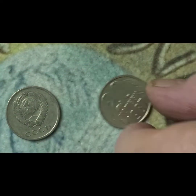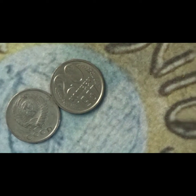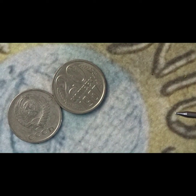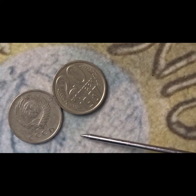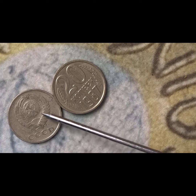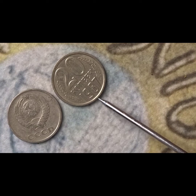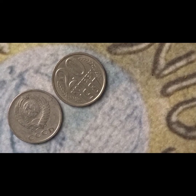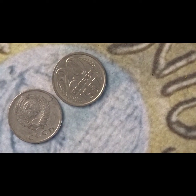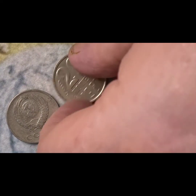The next 2 coins, which we'll put in side by side, are slightly larger. They're 20 kopecks. One's from 1961 and the other one is from 1987. Again, they have the same CCCP motif with the hammer and sickle in the wings. And then you have the 20 kopecks and the year, and these 2, as I said, were 1961 and 1987. Neither of them have any mintage figures.